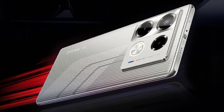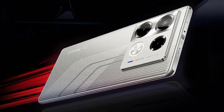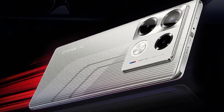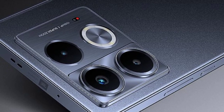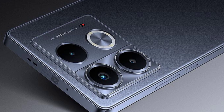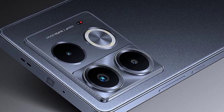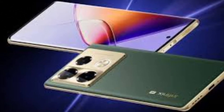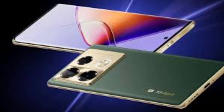Camera system. Photography enthusiasts will appreciate the 108 megapixels triple rear camera setup, which delivers detailed and sharp images. The 32 megapixels front-facing camera ensures high-quality selfies and supports features like dual video recording and super night mode, enhancing low-light photography.